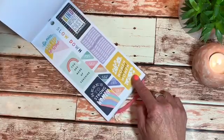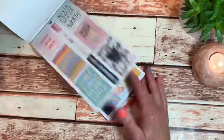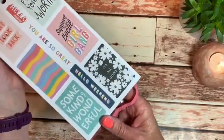Women support women, that's pretty. I like this one, you are enough. We tend to forget that about ourselves, don't we? Look at this one too, how pretty that is. I know my dog's barking outside.